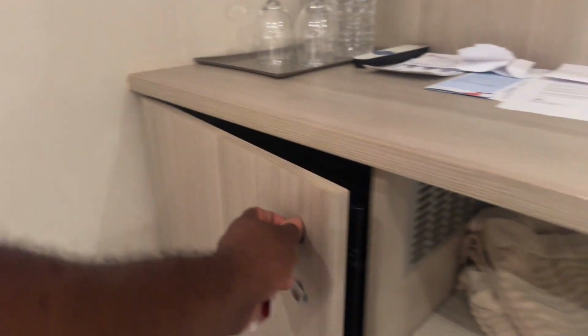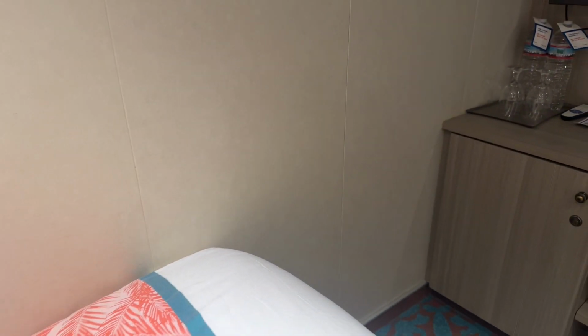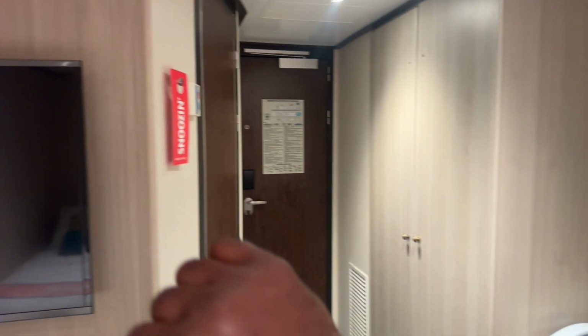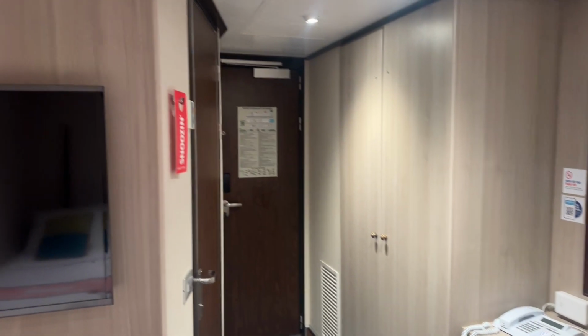Now this is in the Havana room, so everything's a little bit different. You don't get the standard blue Carnival towels. You get the brown towels that say Havana Experience on them, as well as the Havana Experience robes I will show you. And you also get these wristbands. So this whole area is off limits to people that aren't staying in the Havana rooms.